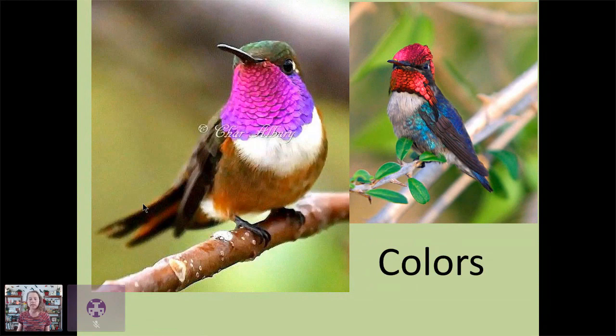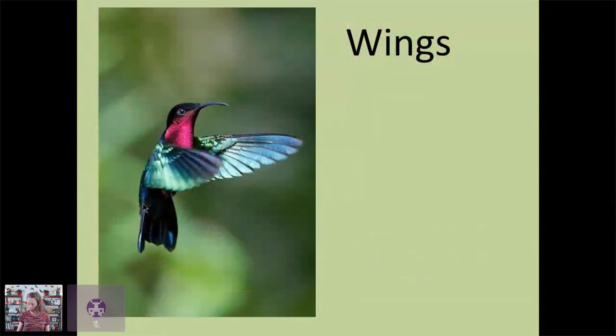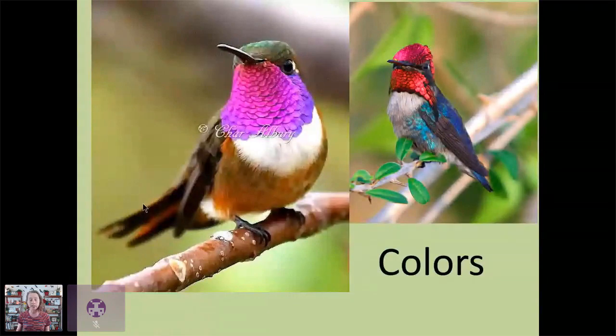Okay, let's see what else about that color. Yeah, a lot of the blues and greens and purples are these structural iridescent colors, whereas other colors, like the reddish that we saw in the rufous, are what we call pigmentary colors, and some of those do come from birds' foods. A lot of birds in the tropics that eat a lot of fruit get a lot of their colors, and there are pigmentary colors from fruits, like thinking of toucans and things. And of course, the males are generally more colorful than the females in most of our species.